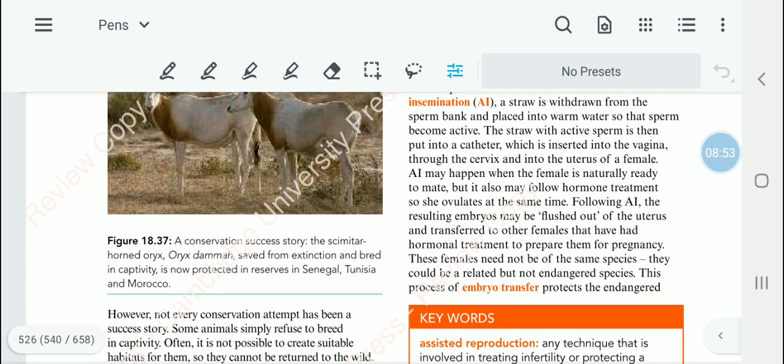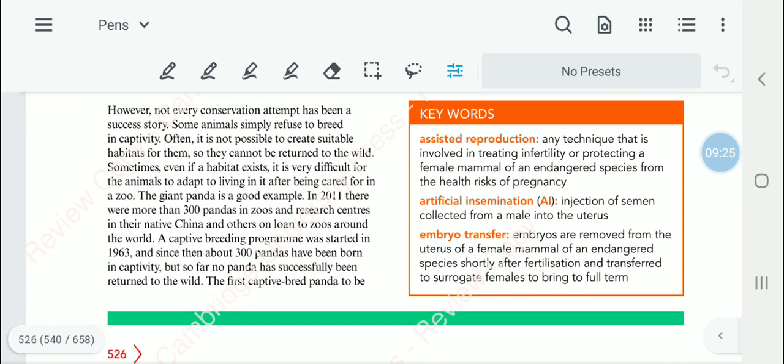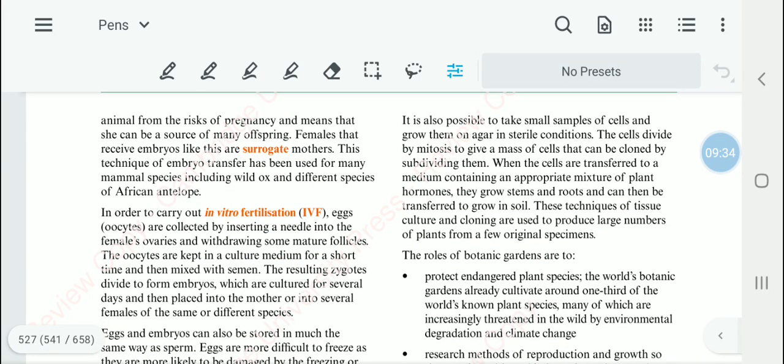The embryo thus formed can also be removed and placed in another female of the same species or another, however they should be related, so that the endangered female is not at risk that comes with pregnancy. This is known as embryo transfer. The females that receive the embryo are surrogate mothers.